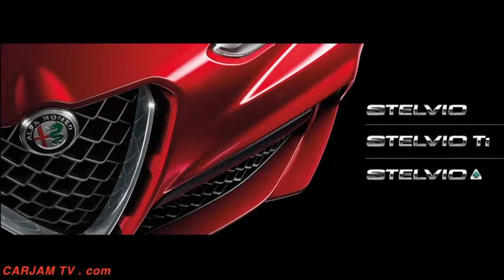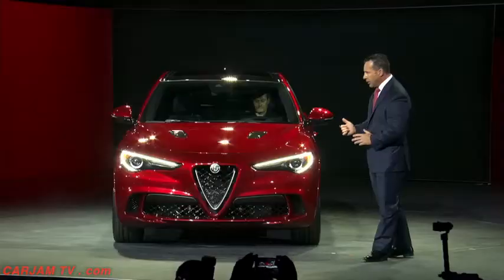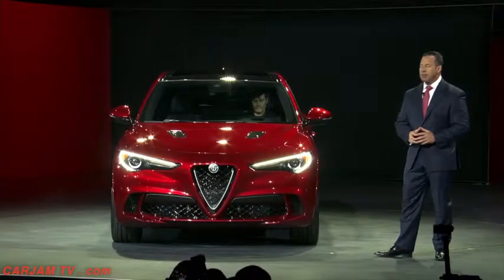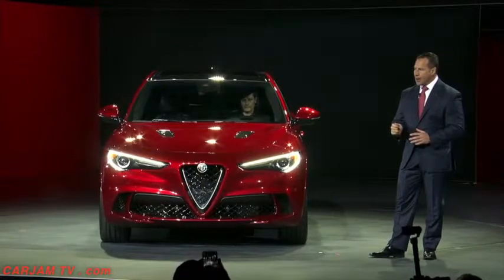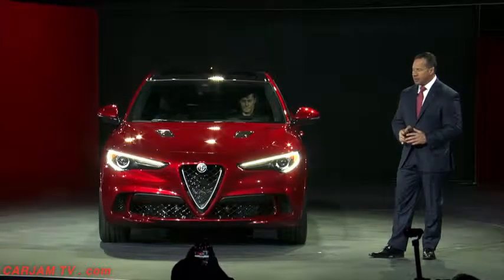This SUV will be available in three trim levels: Stelvio, Stelvio Ti, and the iconic four-leaf version, the Quadrifoglio. The Stelvio and the Stelvio Ti are powered by a class-leading all-aluminum 2-liter direct injection turbo engine, delivering 280 horsepower and 306 pound-feet of torque, strapped to an 8-speed automatic transmission with an estimated 0-60 time of just 5.4 seconds.